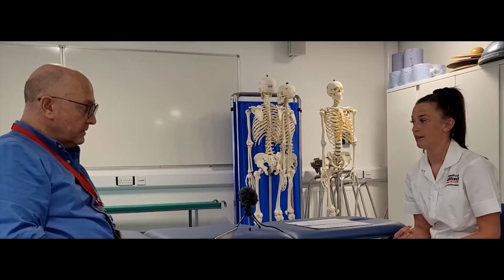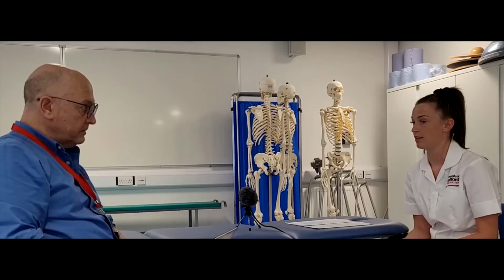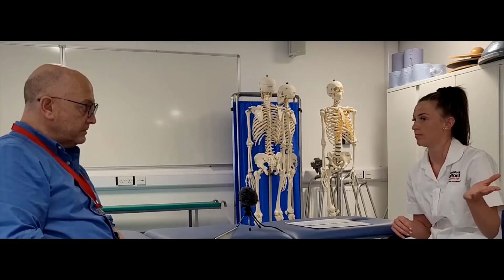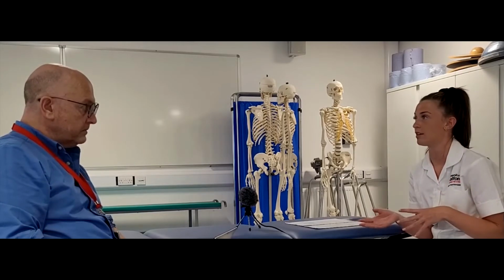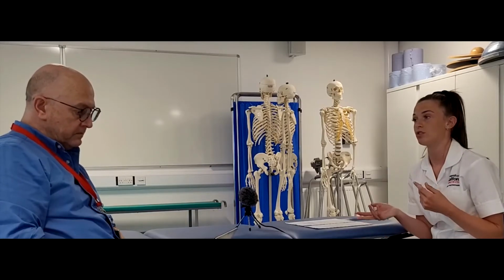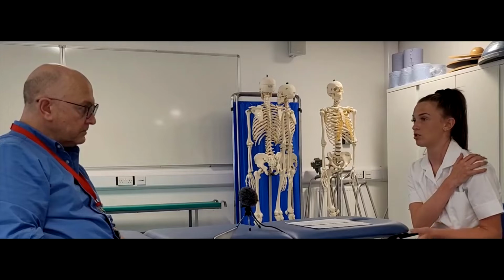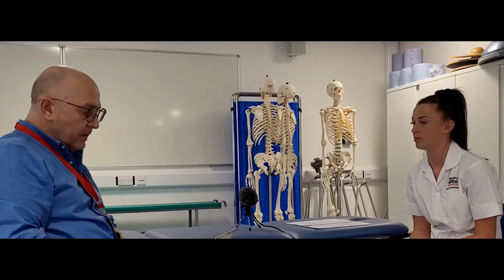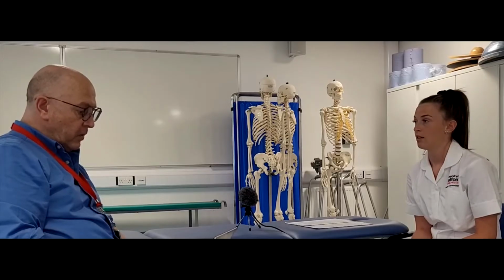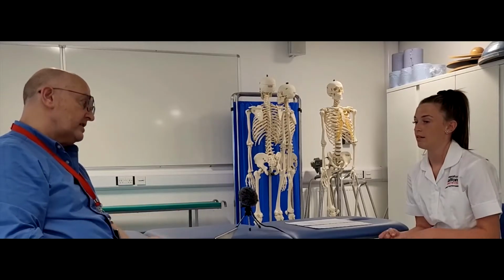Primary is if they've had just like Melody, the case study, she's had no surgery, so it's just come on from nothing. And then a secondary case of frozen shoulder would be maybe if someone's had a previous surgery or a dislocation to the shoulder, it can make it more apparent. Okay, fine. And can you tell me what the stages of a frozen shoulder are and what the signs and symptoms associated with those stages are?